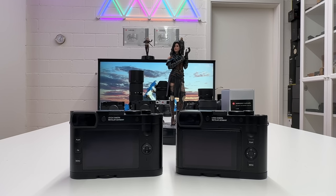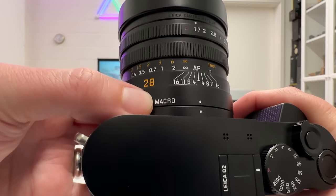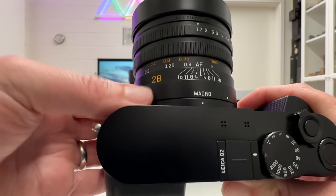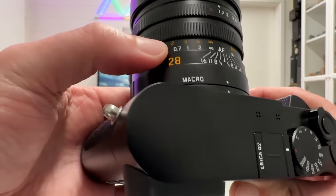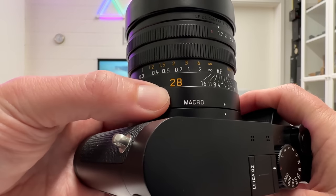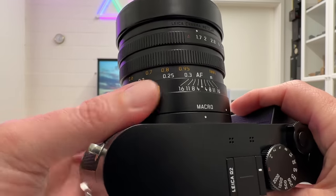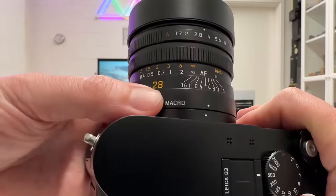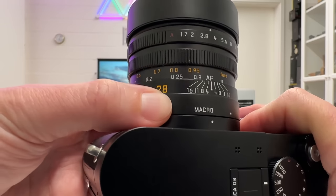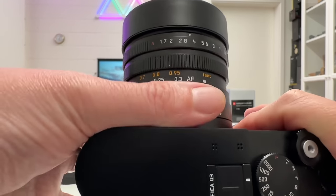The macro functionality on both the Leica Q2 and Q3 on the Summilux lens is the same. There is this ring here where it says macro, and if you turn it, then you get into macro mode and can go for close-up shots. And you see also here how the distance scale is changing. Have a look, if I turn the ring, you get a different scale here for near distance focusing. And that's exactly the same on the Leica Q3. We can turn this ring here, the scale changes, have a look, and we have a different distance scale for close-up shots, and we get nice macro images from that.